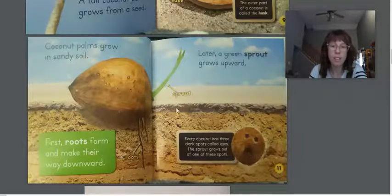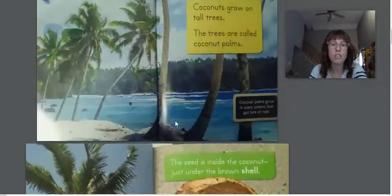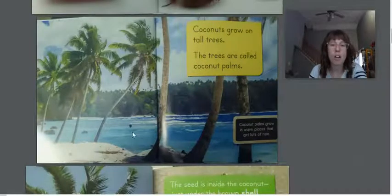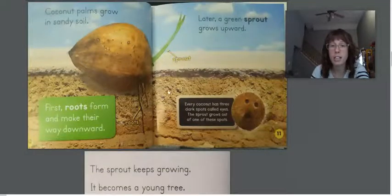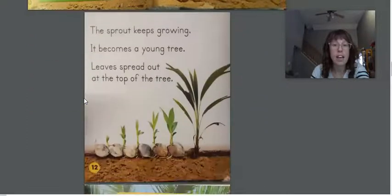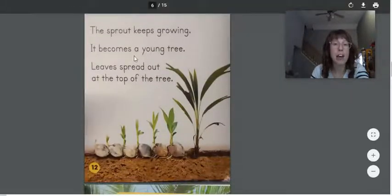That's interesting. So in the last photo we saw earlier, these trees were growing at the beach. And the author said that the coconuts like sandy soil. So coconuts must like the beach for not only the rainwater, but also the soil. Here's some sandy soil. Now that little sprout keeps growing. It becomes a young tree. The leaves spread out at the top of the tree. So first it's a little tiny seed, and as you can see, it gets bigger and bigger and bigger. And eventually, friends, this grows to be a really large coconut tree.